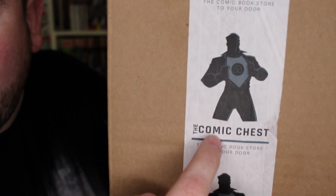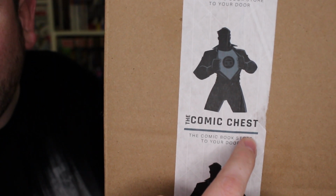All right, it's comic chest time. And when I say comic chest, I mean the comic chest, okay? The comic chest. This brand has been spreading out there. There's more unboxing videos that are coming out, and I keep seeing people call it the comic book chest. Guys, you're working too hard. It's just the comic chest. The comic chest. Comic book store to your door.